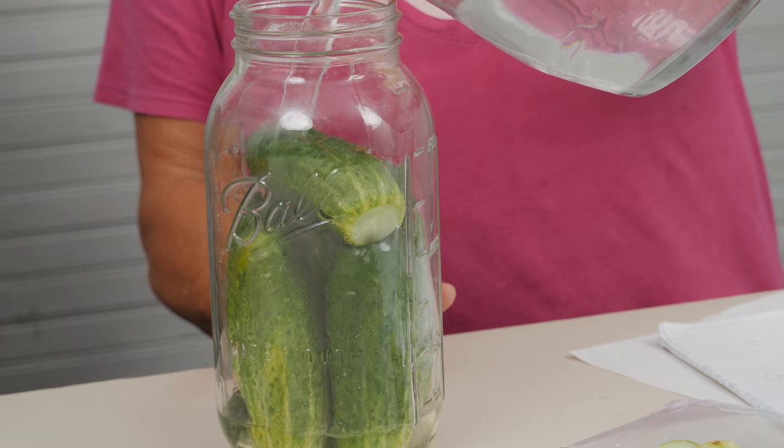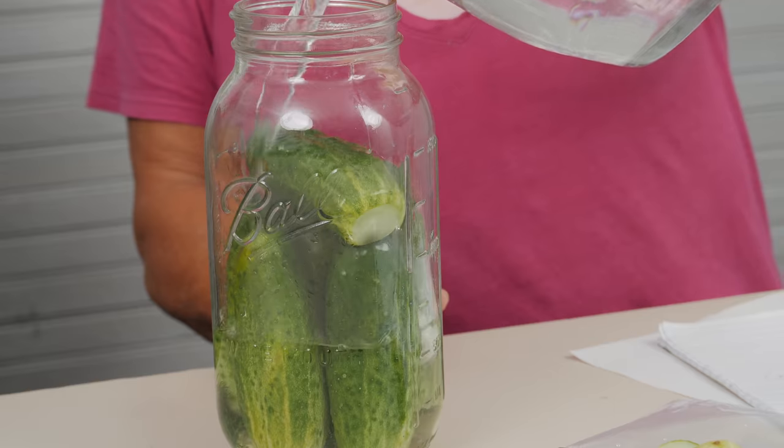Okay. So I'm just going to put that much in there because I want 1 to 2 inches of brine above my pickles. And that's what I like about this jar and this recipe, is you can just do a little bit of it. Let's see. I'll make a mess here. So I'm going to pour this brine. This is 2 tablespoons of salt.